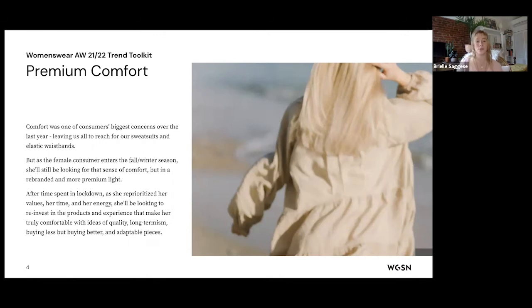So this female consumer, we know she's still looking for comfort within the fall winter season. Obviously, the world's going to be changing in really exciting and hopefully optimistic ways, but there is still so much up in the air in terms of what that world will look like. How will our day-to-day lives really be changing? How safe will we be moving forward? And these are definitely premium concerns within her mindset and within how she's preparing for her day-to-day.